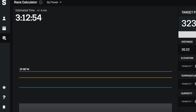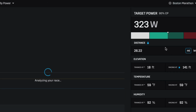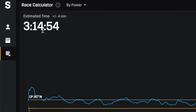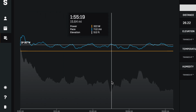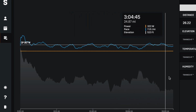But the great thing about Stryd is that if we go over here to the right-hand side, we collect the course, it actually has the Boston Marathon course preloaded in their program. So using the same 90% critical power, Stryd estimates my Boston Marathon finish time to be 3:14:54. You can see the course here. You can see that big drop in the first 10K. And right here is about the 16-mile mark. And then it's all the way uphill. And then it's all the way downhill to the finish.